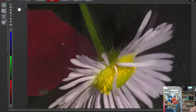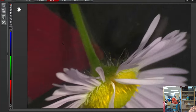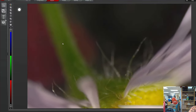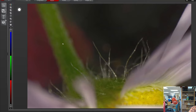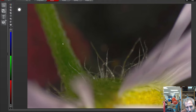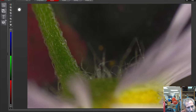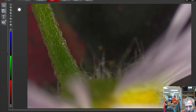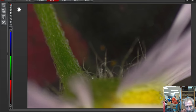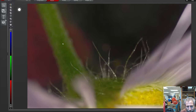And here we can see on the back sides of them as well, these little hairs sticking off of them. You probably weren't looking at that when you looked at the flower, but maybe you will from now on. And all the way down the stems, little hairs. Kind of cool. Alright.